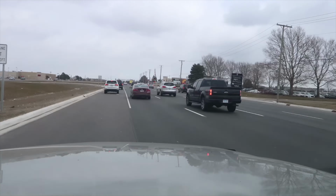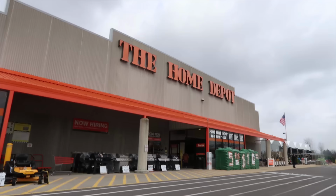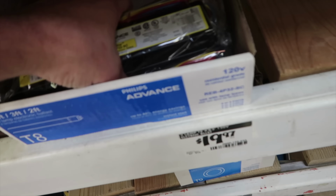Okay, so I'm off to Home Depot to buy a ballast for that broken light downstairs. Okay, I better get a couple of these because chances are pretty good that another one will go out at some time. That's just part of it. But hey, I'm turning electrician for the day.